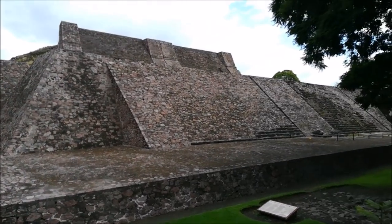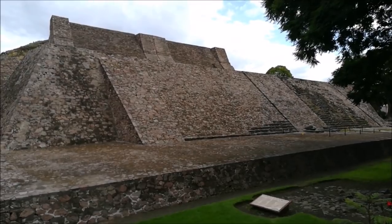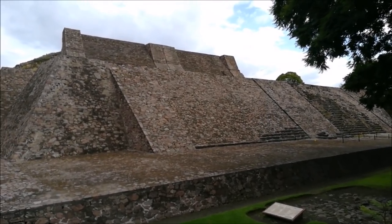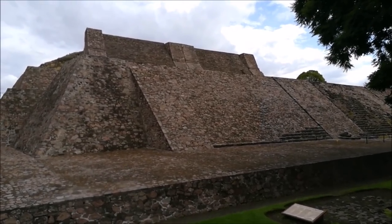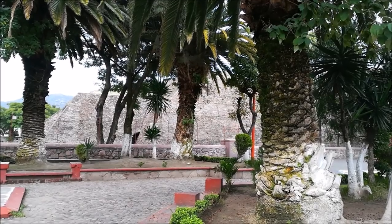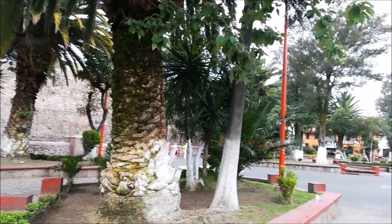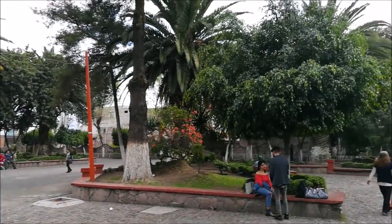But you know, there are many local pyramids like this in Mexico City, where you can ask people who live here about it and they will show you. And it's a nice thing to see, because we don't have pyramids back home. So this is the pyramid and the park next door here in Tenayuca.